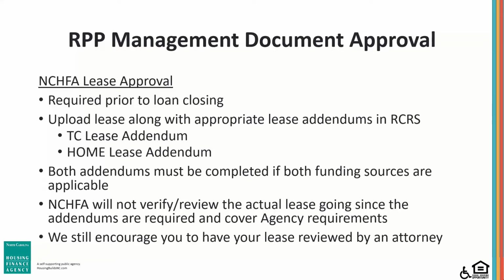If you have a loan from our agency, there are documents that our agency must approve. We've talked about the lease approval, and we do that prior to the loan closing. You need to upload your lease along with the appropriate addendums in RCRS. Both addendums must be completed if both funding sources are applicable. So if you have HOME and tax credit, everyone needs to be signing both of those addendums. We're not going to be reviewing the actual lease, so we still encourage you to have that prepared and approved by your attorney.